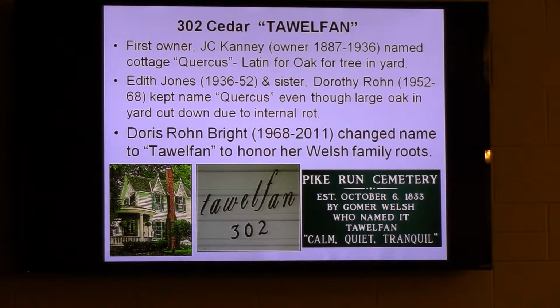Then Doris Bright's maiden aunt and her mother purchased the house, and they kept the name Quercus, even though the large oak tree in the yard had been cut down because it had rotted out. Doris changed the name when she became the owner in 1968 to reflect her Welsh family roots. And her family is actually buried in this little cemetery in Gomer.